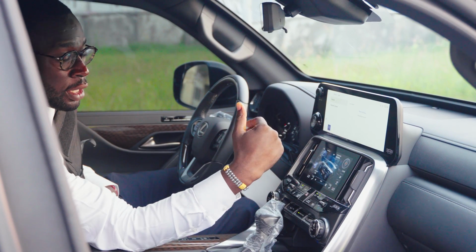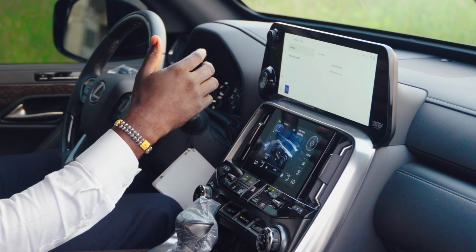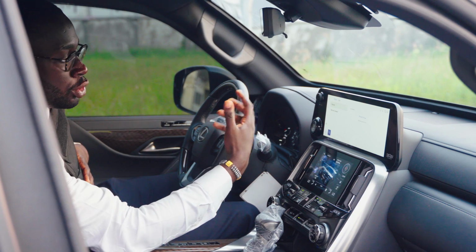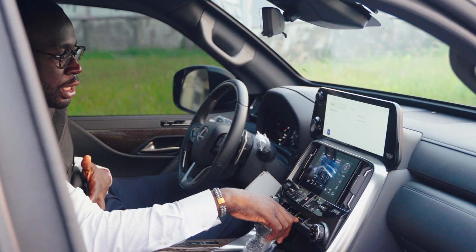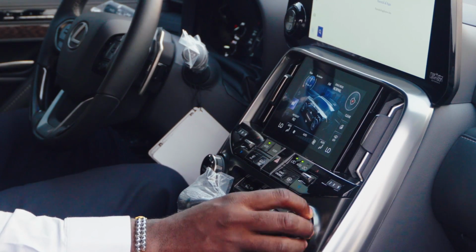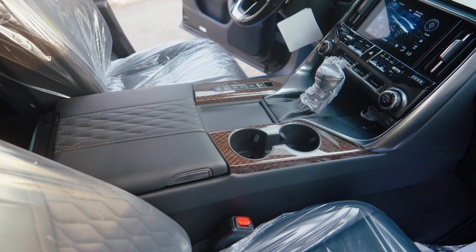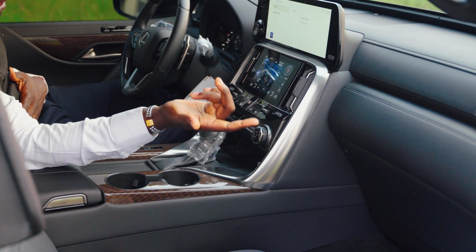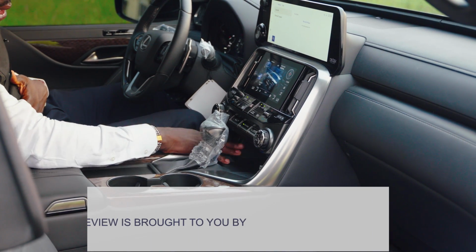so you can adjust the height of the car depending on the terrain you find yourself in. This enables the car to better adapt to its conditions and ultimately give you a better driving feel and performance. So you have crawl here, and you can reset the driving mode through this drive mode, and you can also adjust the height of the suspension from here. You have power outputs here for USB and also for your Type-C charging. You also have the cooling seats here.